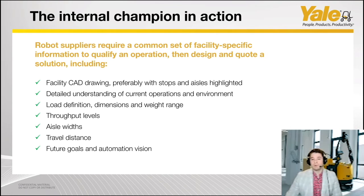Let's talk about this one real quick. If you're going to upgrade a WMS or you're evaluating automated shuttle systems, please let us know. If you have an automation vision, also please let us know. We can potentially save a lot of pain and unnecessary cost.